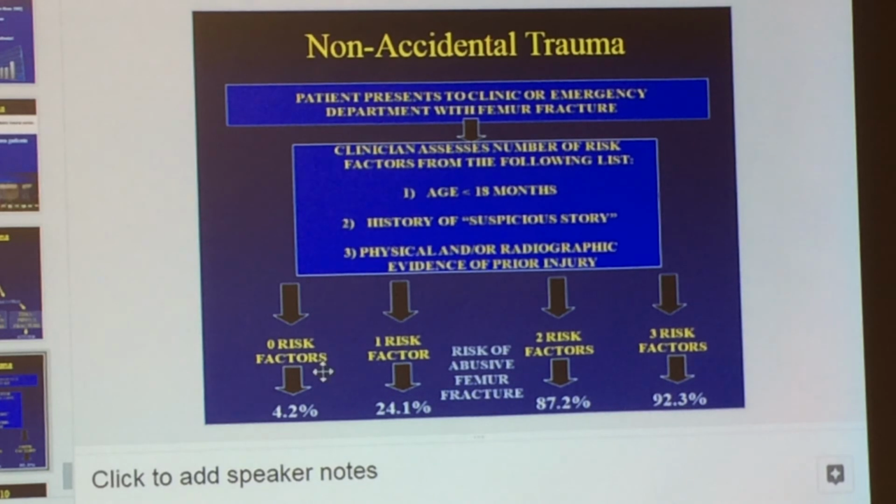A kid who has 0 risk factors in here, such as under 18 months, history of a suspicious story, physical or radiographic evidence of a prior injury, has a low likelihood of abuse, and it gets higher and higher as we get up to 2 to 3, okay?